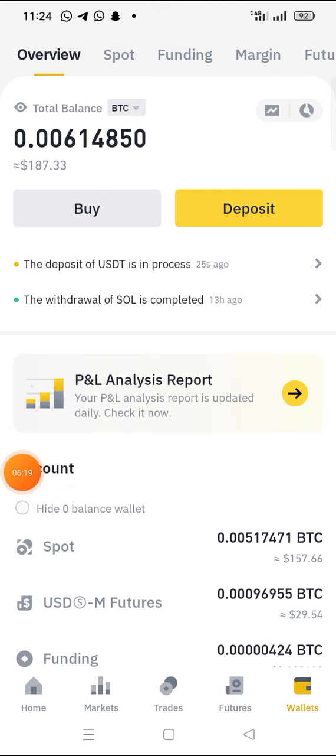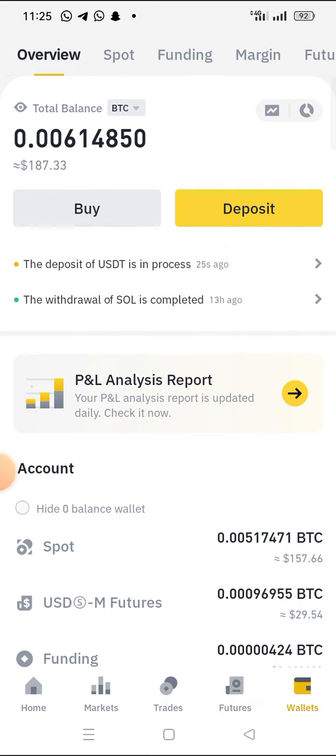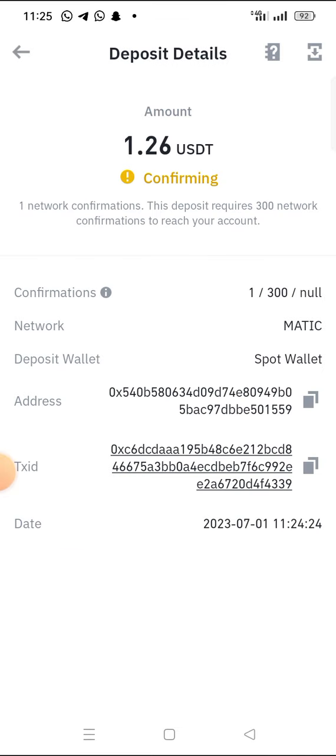You can see the money right now. Deposit of USDT is in process. You can see it's in process, it's coming. So let me click on it so that you can see it very well. As you can see, 1.26.